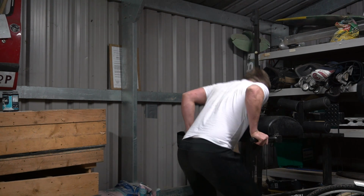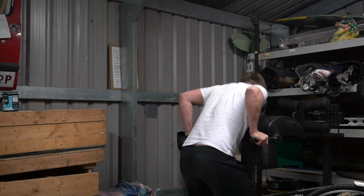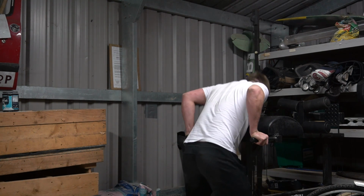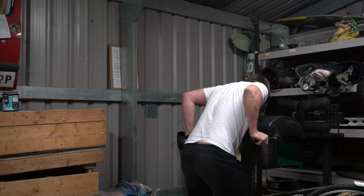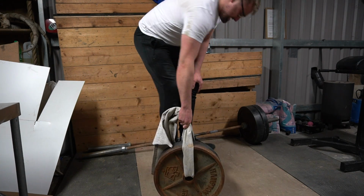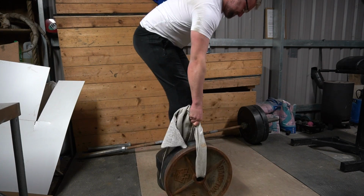Standard dips on the GHD, just nice and easy. One possible extra challenge of these is having to keep your heels and your knees pulled up a small bit higher, just because basically my legs will be hitting the ground, or my knees are nearly hitting the ground on those. So a bit of extra anterior core work is always good.